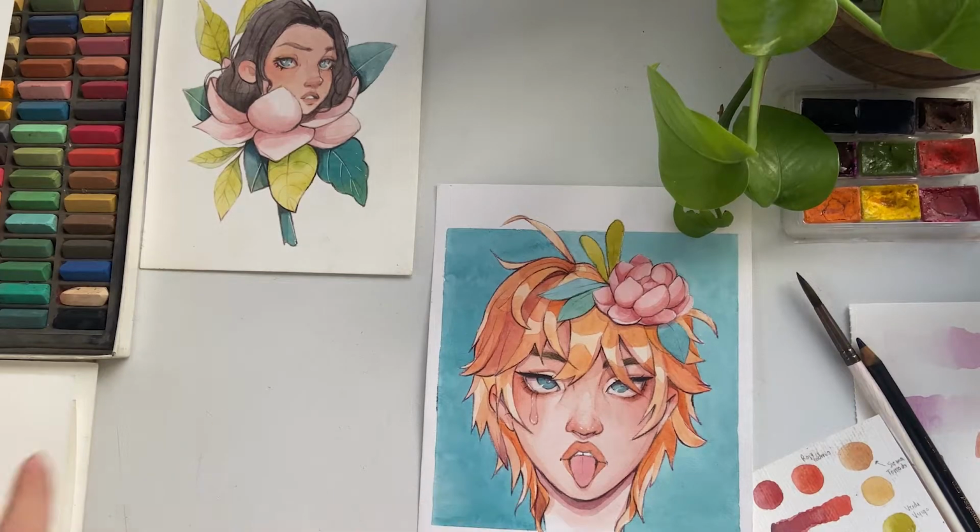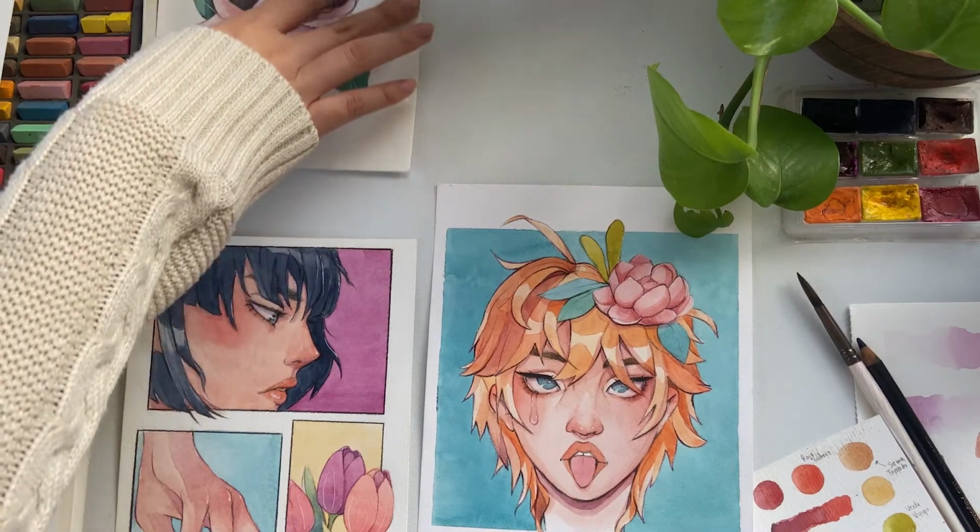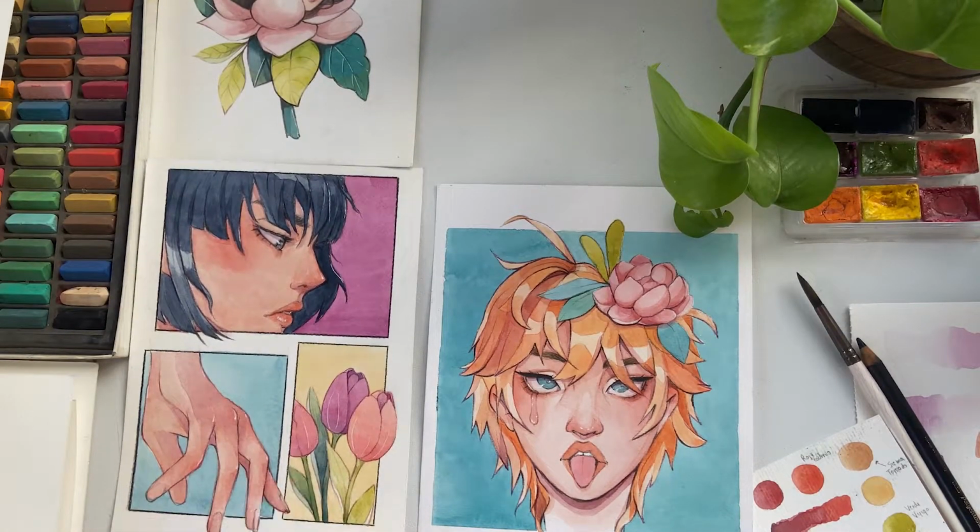I love the expression of the character. I think I could have done this a little bit better. I could possibly redo this right now and it would look a bit much better, but at the time I seemed to really enjoy painting it. This is another one of my paintings. Let me show you here.